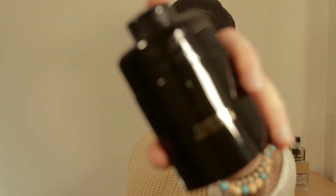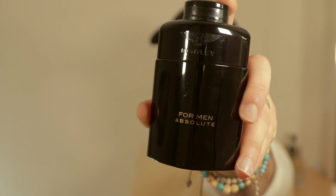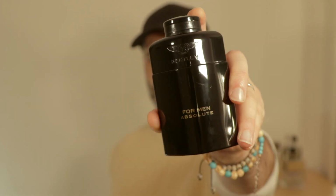This is Bentley for Men Absolute. Now, this is a Michel Almairac creation. One of my favorite perfumes. Not my all-time favorite, that's Annick Menardo, but Michel Almairac did my favorite fragrance of all time, which is Gucci Pour Homme #1, best fragrance ever. And when that got discontinued, everyone was like, oh, it's been discontinued, it's so expensive, what are we gonna do? So he came up with this one for Bentley, which smells very, very similar to that, right?